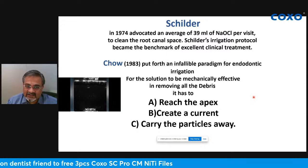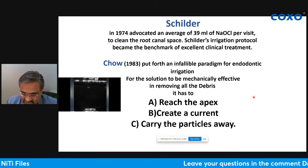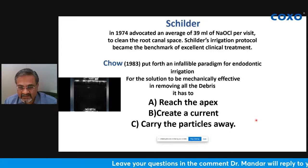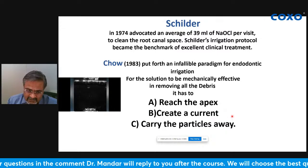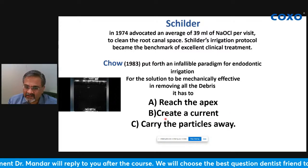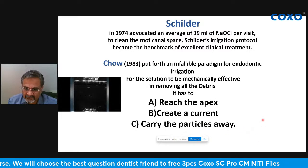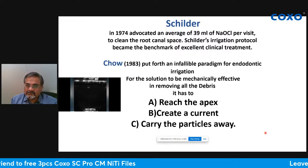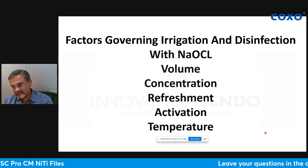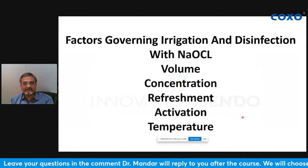And what is that? That first, the solution, to be mechanically effective, should reach the apex. And this is where we struggle with our positive pressure irrigation while using syringe and needle. It should create a current. Of course, nowadays we have a lot of activating and agitating devices where you can actually create a current in the root canal system filled with irrigant. And it should carry the particles away. So we should remember these three things: first, whether you are in a position to make that solution available in the apical critical one-third zone, which is the most infective zone.